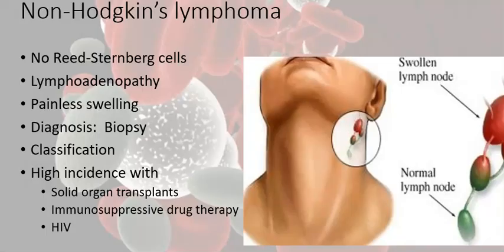The non-Hodgkin's is more common in men and older adults. Once again, the exact cause is unknown. There is a higher incidence with solid organ transplant, immunosuppressive drug therapy, HIV patients, chronic H. pylori and Epstein-Barr virus, and increased risk with exposure to pesticides, insecticides, and dust.